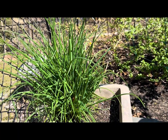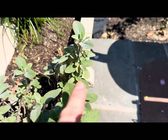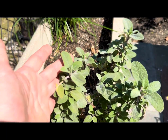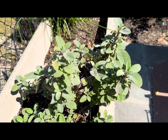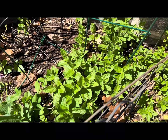Look at this sage. Look at all the new growth. It is doing such a great job putting on all this new foliage, all this new aroma. I'm going to fertilize it a bit later today because I see how hard it's trying for me, so I want to give it a nice boost.